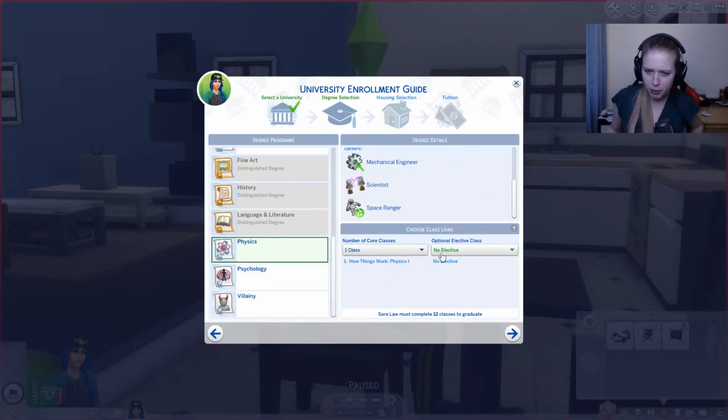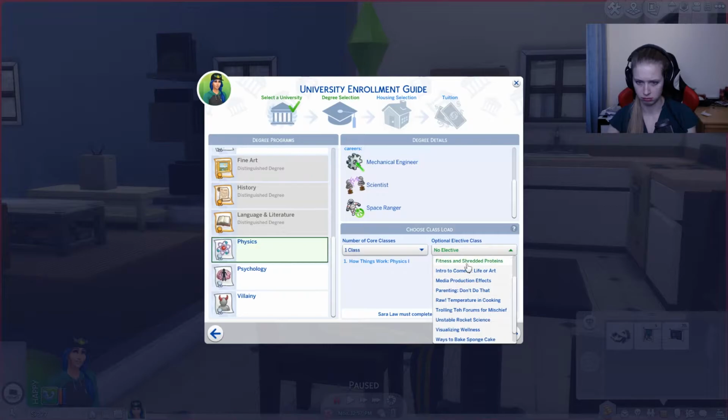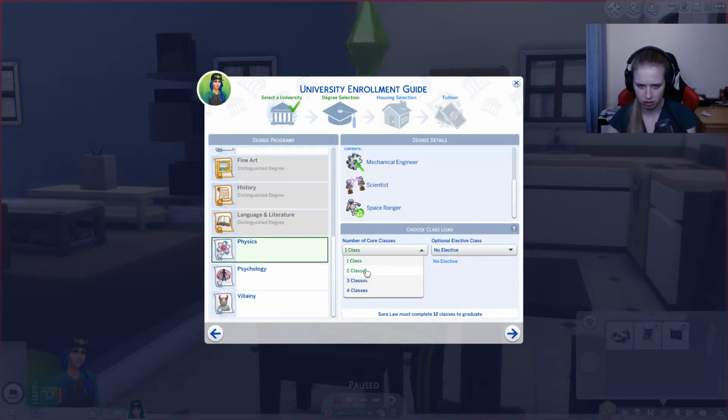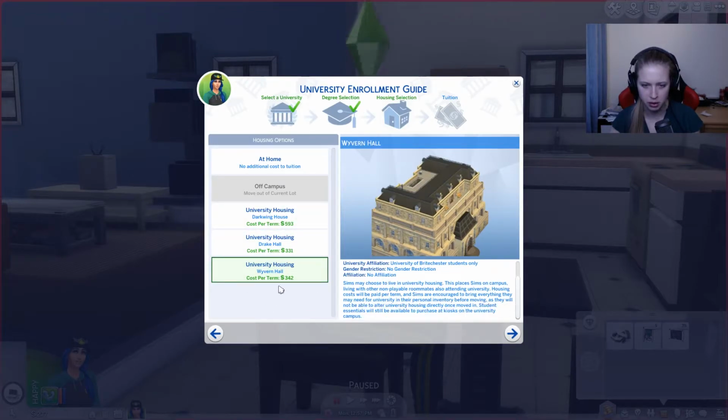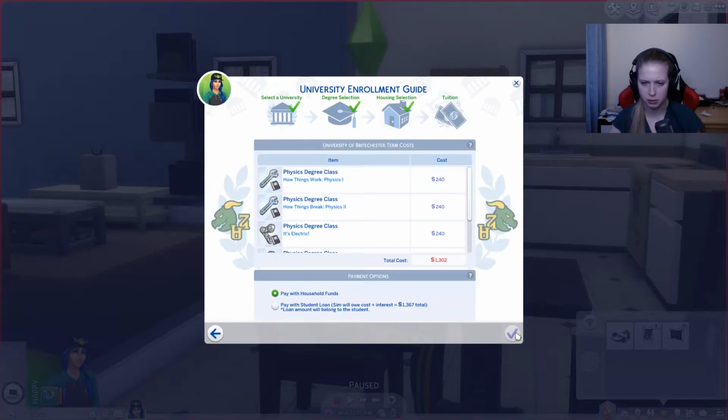And here we have a number of core classes. Let's see. Optional elective. Oh gosh, there's a lot. She must complete 12 classes to graduate. What if we take 4 classes? That's a lot to work with, but we can try. And then I really want to live in one of these university buildings. So we can actually choose different buildings to go to. So I think I will go for this one. Cost per term, 342. And I will not read it, takes too much time. So we will just go over there.